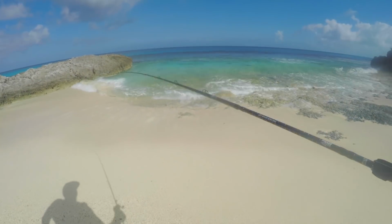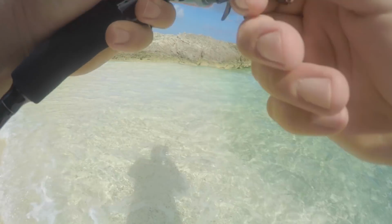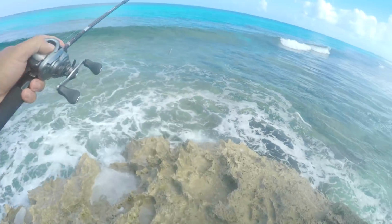Here we go, provoke. Let's see what you're made of. 12-pound test. Should stand up to anything that lives in the Atlantic Ocean. Yep, this is where I need to be. This is where the donks live. I feel like I'm back in Costa Rica again.